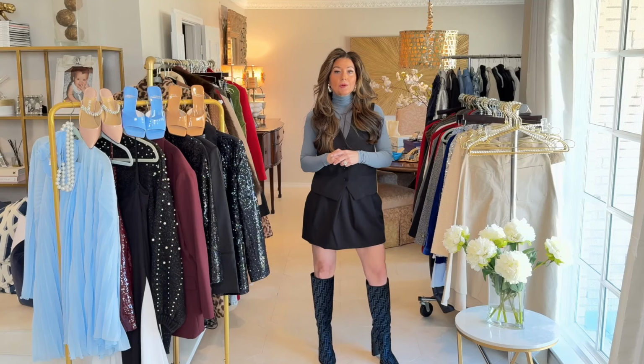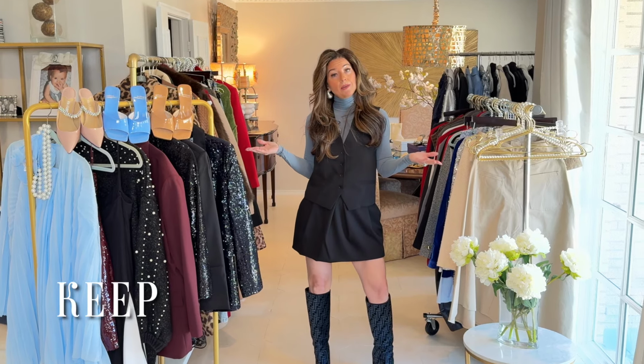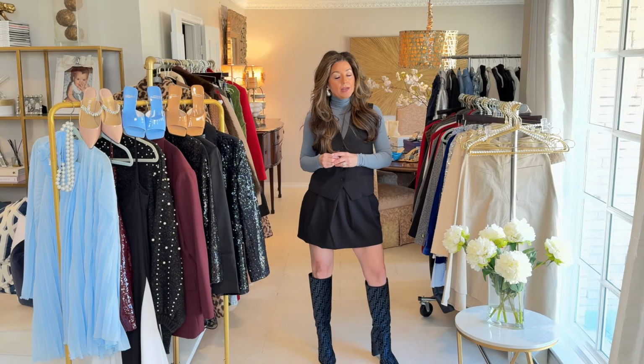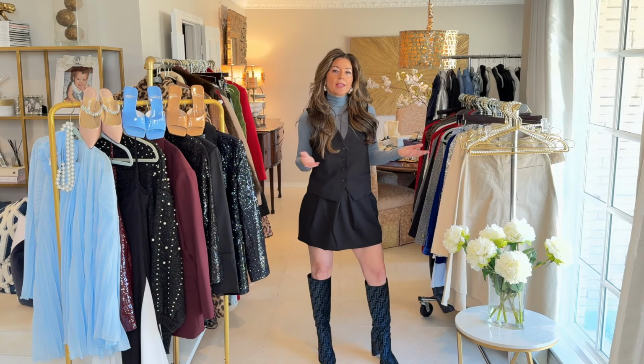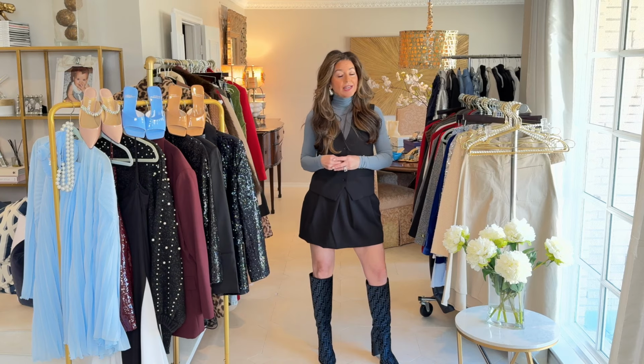This is a series where I am giving away my wardrobe. I thought this would be a great way for you to help me figure out, shall I keep it, donate it, or give to you? I thought this would be not only a fun, interactive way to showcase everything that I'm giving away, and how I'm putting more sustainable practices into my wardrobe.